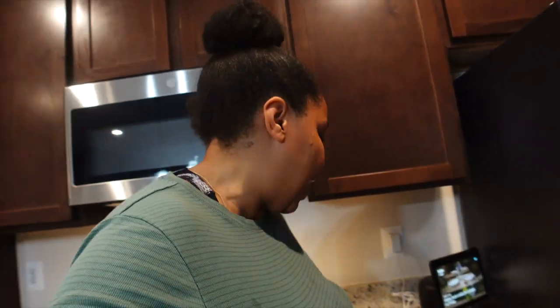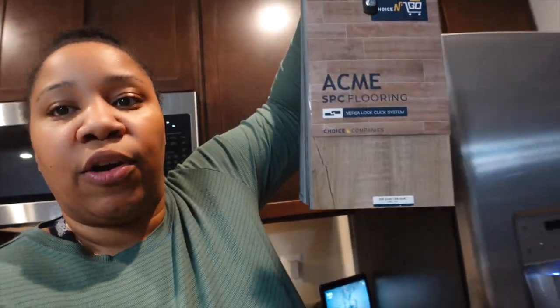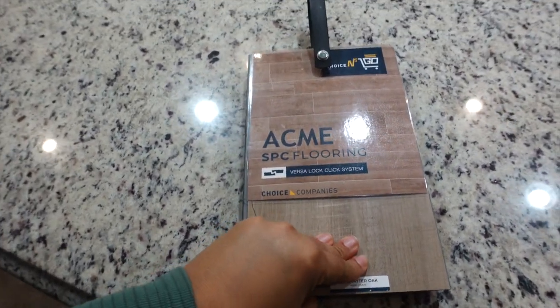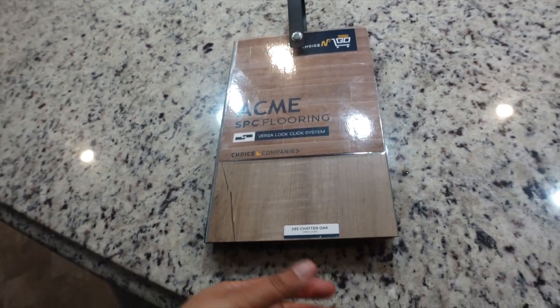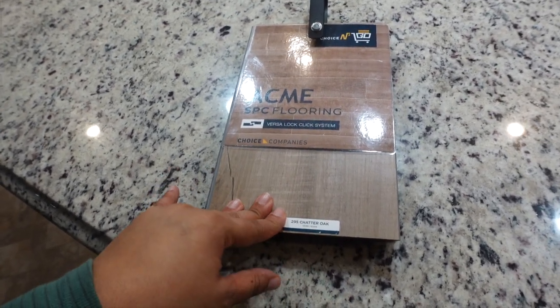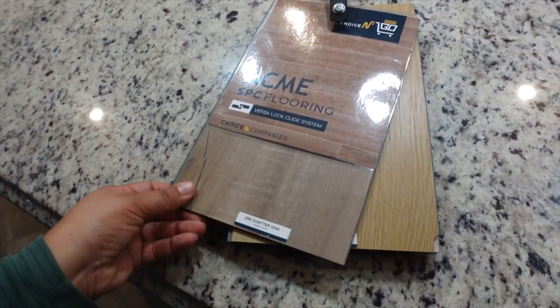So they gave me some samples of some new flooring that we could choose from. So I'll show y'all this. In addition to these samples, which he left with me to go through, he also emailed or texted me a link to some additional colors. But let me show y'all these.